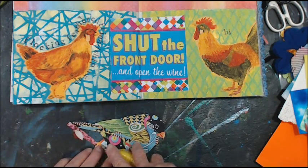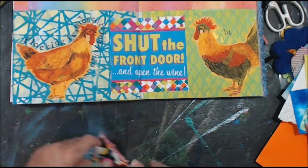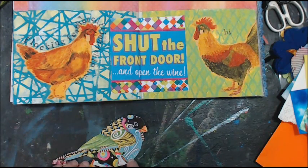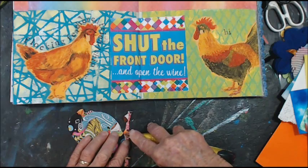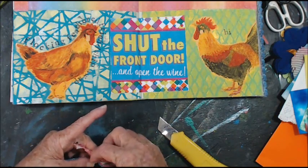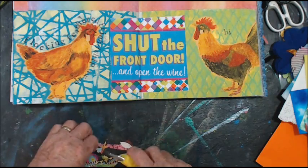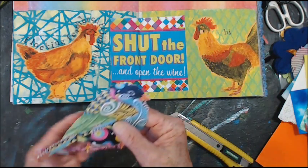Just take this inside bit out. Not as good at this as I used to be. It's the shaky hands. Hopefully I've got that. Push hard enough in places. There we go.